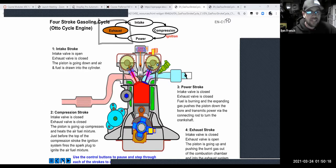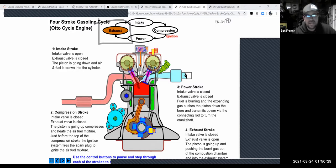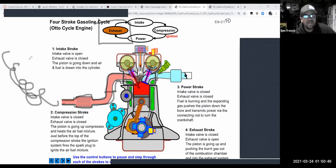So the engine keeps coming around, and what you're gonna see happen is that the exhaust valve here opens up, okay? And on the other side of the exhaust valve, you have the exhaust port, and that's gonna bolt an exhaust manifold or header up to the cylinder head. And from there, it's gonna go out to our catalytic converter, if we have one of those, and to our muffler, and ultimately to our tailpipe, where the exhaust gases can then flow out, right?